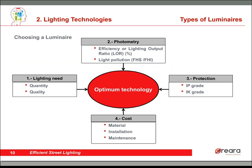So, what do we have to consider when choosing a luminaire? First, we have to consider the light we need. I mean the quantity and quality of the light required. Second, the photometry and also the light pollution, which is a very important parameter to take into account when talking about street lighting. By photometry, I mean the efficiency of the luminaire or lighting output ratio, which is the ratio between lamp light and luminaire light.